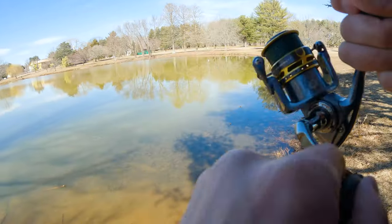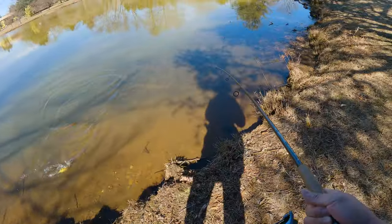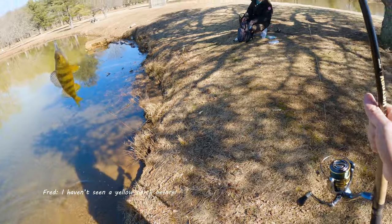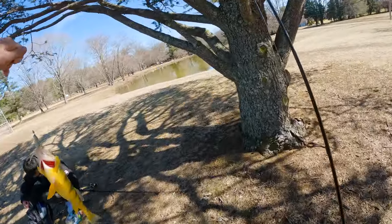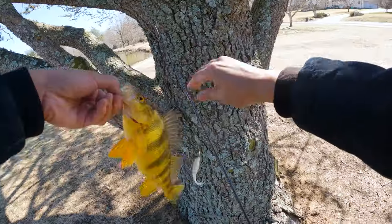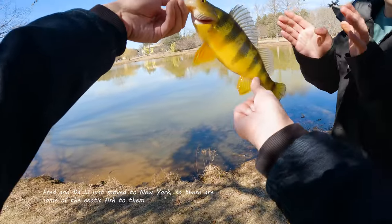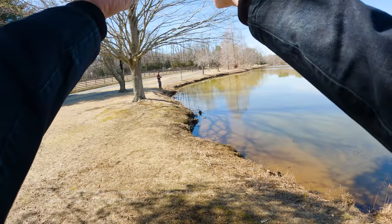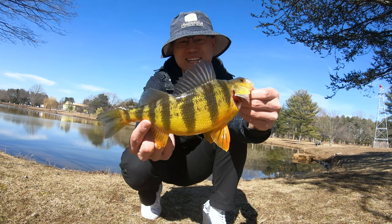What is this? Wow, that's a perch. That's a big perch. That's a big yellow perch. Wow, that's a giant perch. That's so fat! I've never seen this before. Really? Yeah, I don't have this in Iowa. Wow! Oh, beautiful. You see the mouth is so small, but the body is so fat.